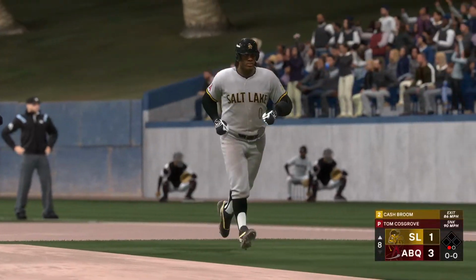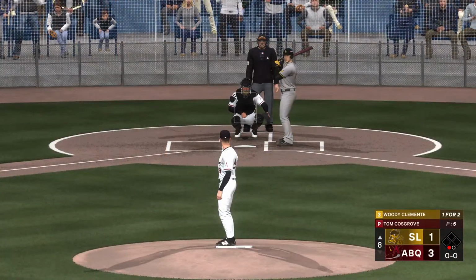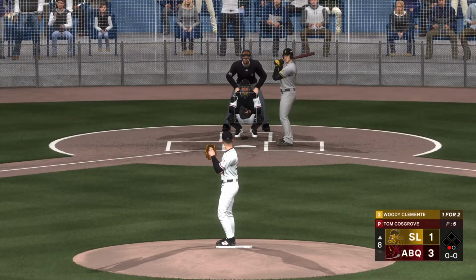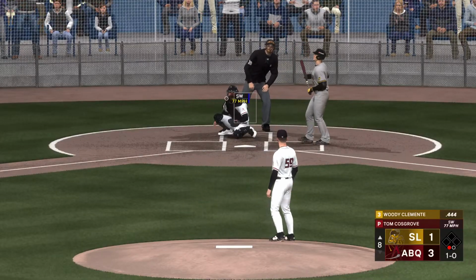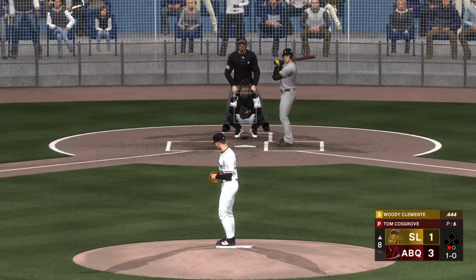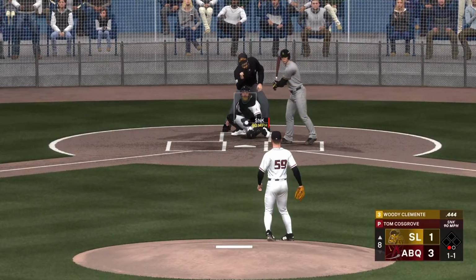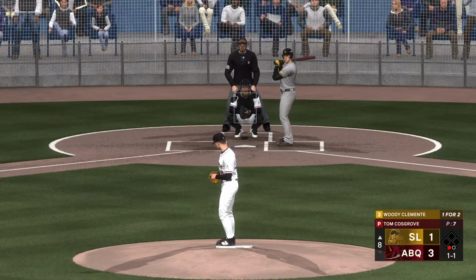Now batting, the first baseman, Woody Clemente. Digging in for the Bees, Woody Clemente. Yep, that ball went outside. There's a sinker at the knees for a strike. One out and the bases are empty.